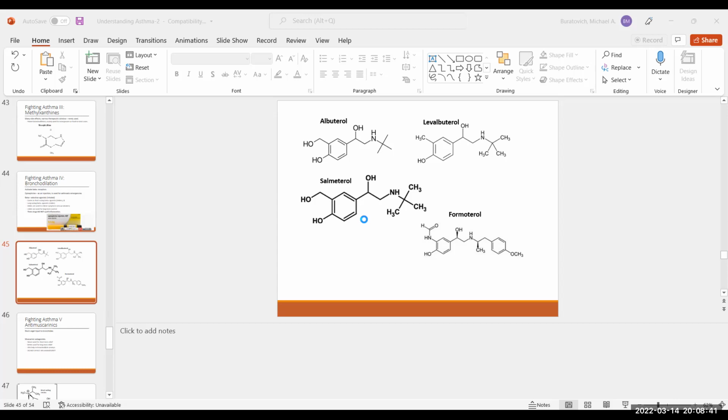Second generation drugs. These drugs don't penetrate the blood-brain barrier. They're not sedating. And they're on the average remarkably well tolerated.